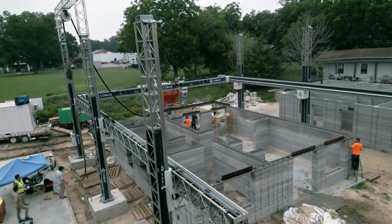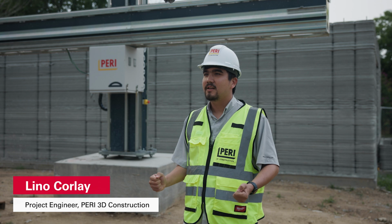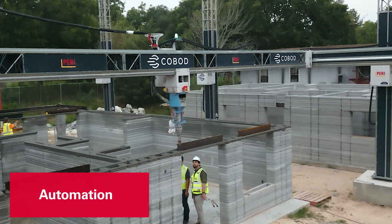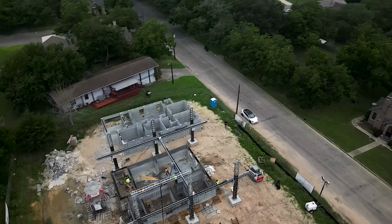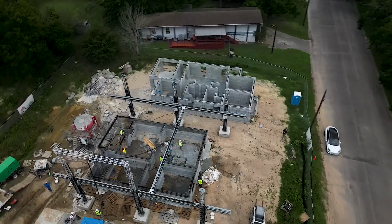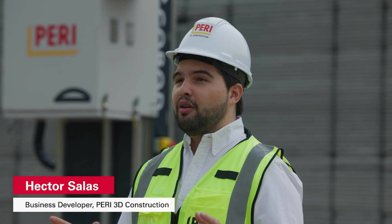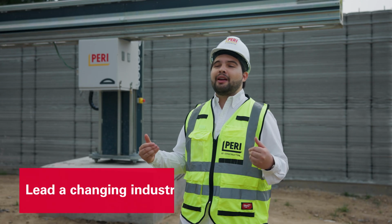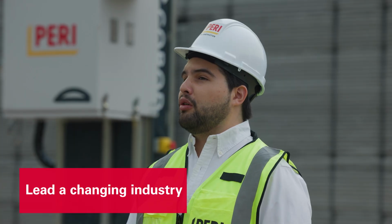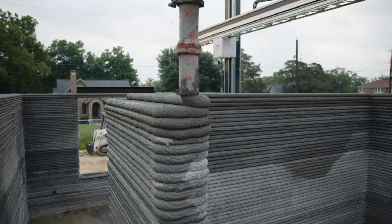PERI 3D construction has been able to revolutionize the way construction works, switching from a traditional construction method into an automated method using 3D printers. The construction industry has been reluctant to adopt any type of technology or automation. So by being the first to adopt automation into the industry, you can be ahead of the curve and you can be the first one to adopt new technology and adopt new processes.